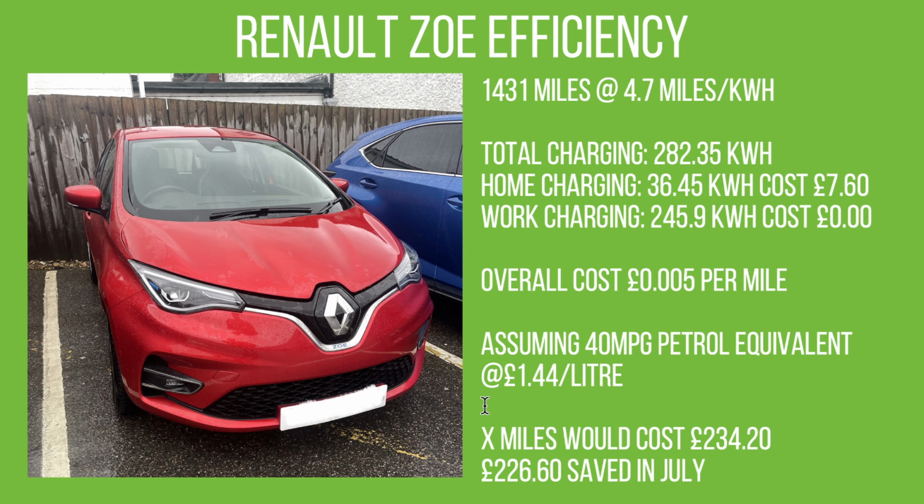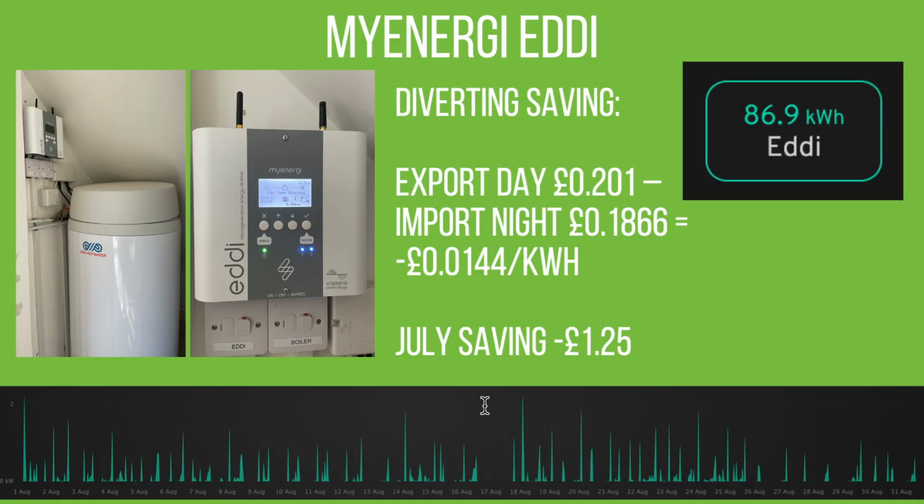And to be honest, I love driving it. It's only a small car, but I do really enjoy driving it. And it's at 4.7 miles a kilowatt hour. It's pretty efficient. So the last device we have in the property to note here is the MyEnergy Eddi.